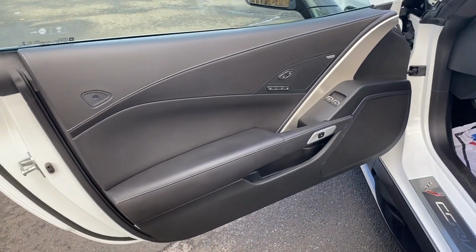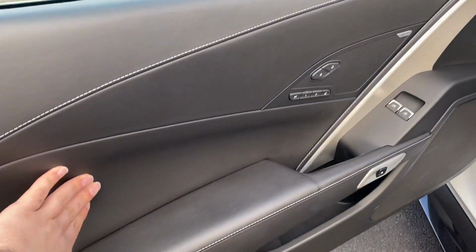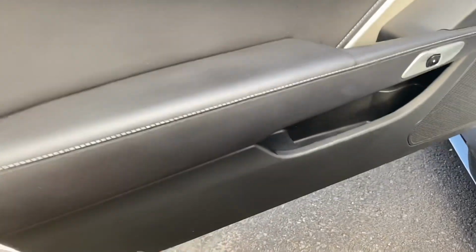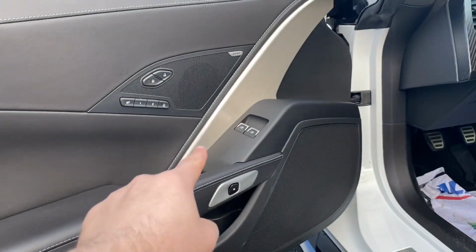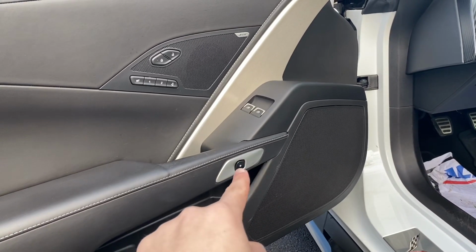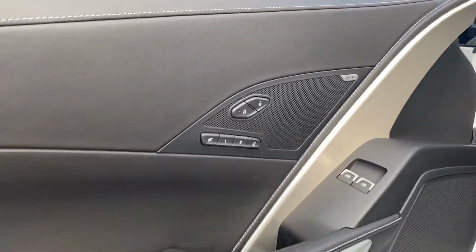There's actually a good amount of soft touch materials. You will see soft touch right here, down here, and this is actually padded, and it's actually super soft. In the bottom right here, this is actually plastic, which is expected, and I like the fact that there is actually brushed aluminum right here, and I like the fact that actually around the door button there is more of that brushed aluminum. You will see right here a small speaker.